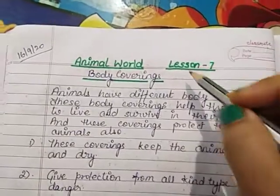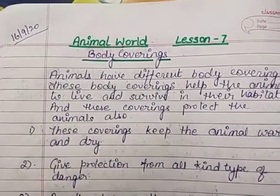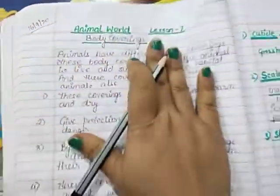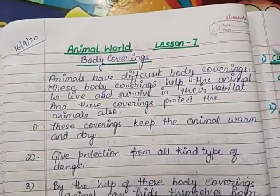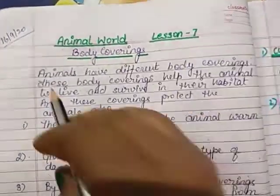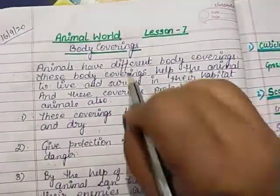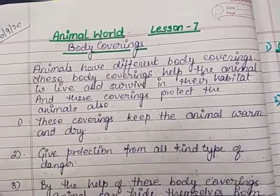First of all, in chapter 7, Animal World, body coverings. It is important to discuss the definition of body covering. So, what is body covering? As the name shows, body and covering are two words which have their specific meaning. Body means the animal's body, its structure, and covering means the cover. So, all the animals have definite body coverings, and these body coverings are different in different kinds of animals. They are not the same in every animal.